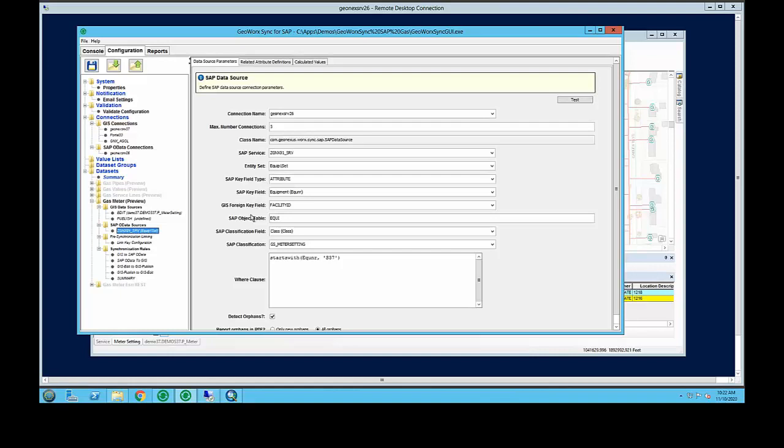So on the data source window on the right, similar to using the connection name, and then drilling down through the SAP side now, first through the OData, and then through the SAP hierarchy in itself. So we're going to go out and select the SAP service, the entity set. So we want equipment, and then we're telling it to bind. We need to tell it to bind between the SAP entity and the GIS entity.